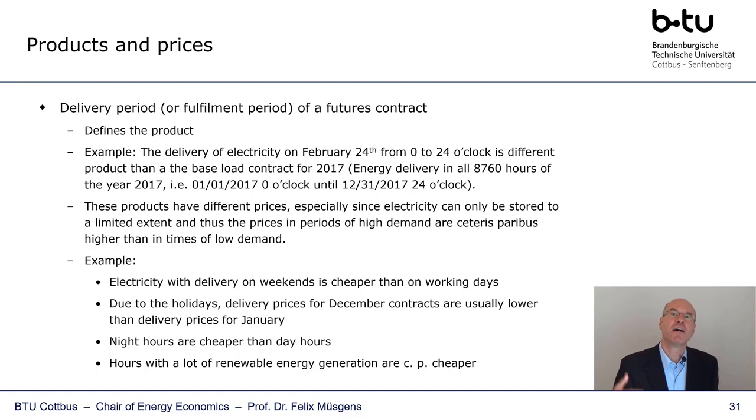But in the short term, we have a lot of electricity entering the system at very low variable costs, virtually zero. And if we have more PV feed-in, then the load increase is offset, and instead of rising, prices decline. So that's what happened on the price slide, which had significantly lower prices during the day than in the morning and in the evening. Okay, so that's again what makes these different products' delivery periods, defining the product, so important.